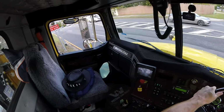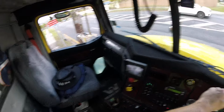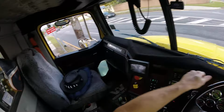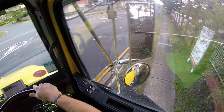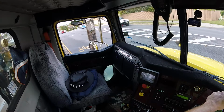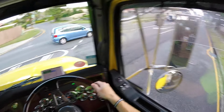This morning, a bit of peak time starting, heavy traffic. Thank God the lights are going right. It's always a bit of a challenge getting out of this yard because it's not a commercial yard, it's like a private house. There we go. My neighbours are always kind. Don't let us go.